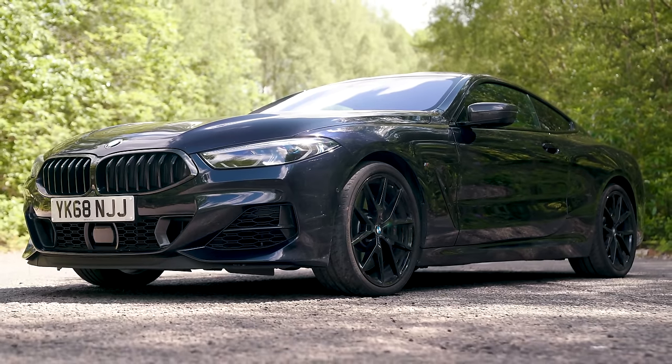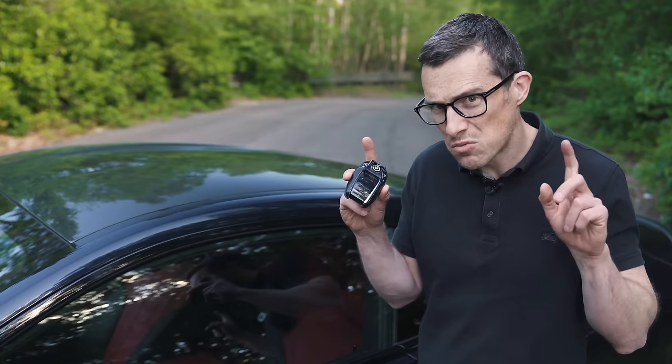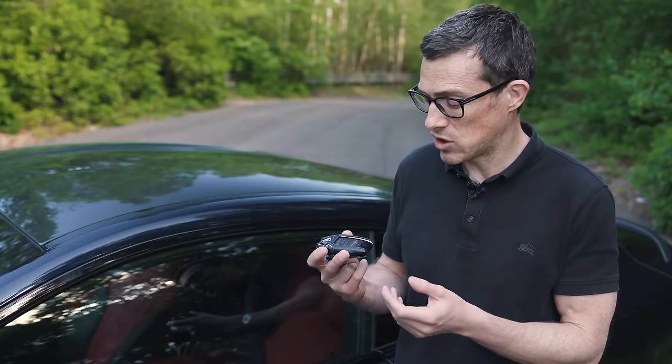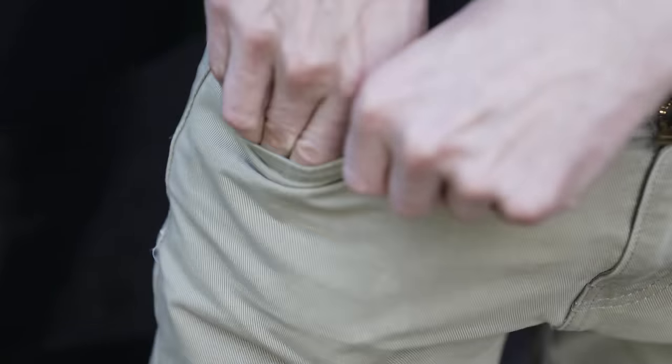Now, I want to talk you through some of the things that have annoyed me about this car, things I don't like, things that have done my head in, like this big, stupid, smart key. It's not that smart, actually. The screen on it's really laggy and you can't actually do that much with it. And it's super, super heavy and bulky. So when you're carrying it in your pocket, it's as though you've got a hernia.